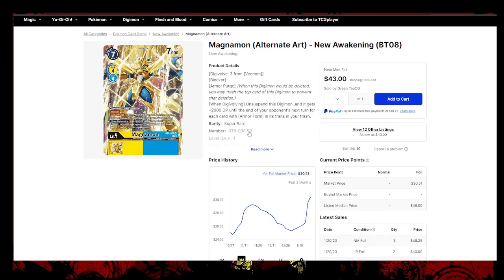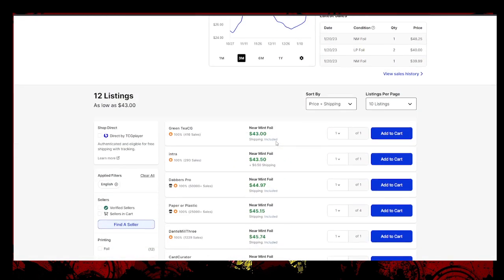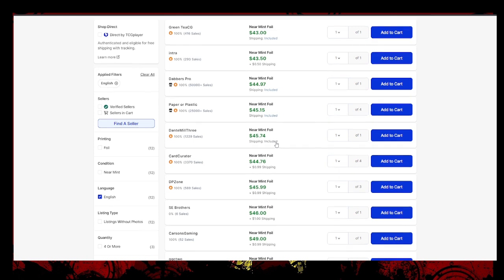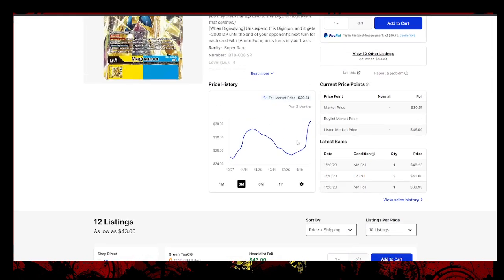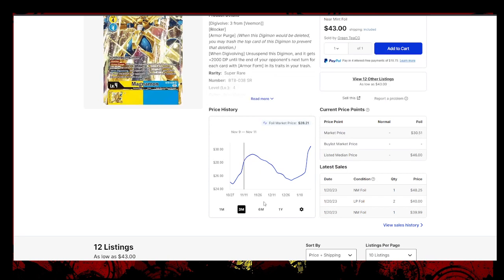Now, one card I actually would kind of look at in terms of urgency is the Magnamon alternate art. It's just been constantly going up, and honestly, I don't know where it's going to stop. I know that initially on release it was around $40, and now it's actually more than that price. It's back to what it was originally. Let me see if I can even look at where it is here.